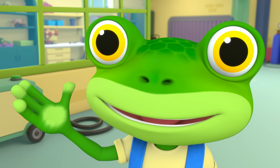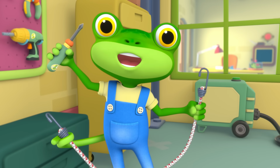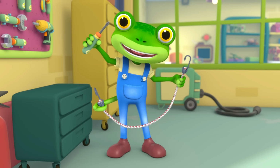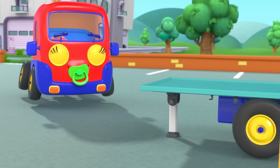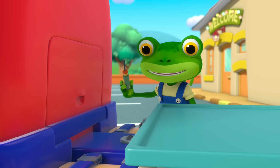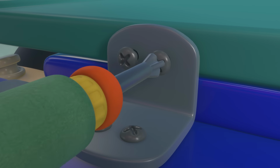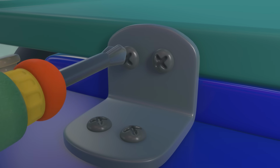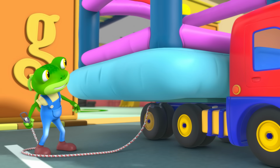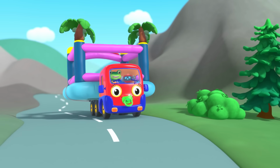What tools do we need? Screwdriver, bungee cords! Gecko's garage, time to fix! Gecko's garage, let's fix this! To turn around Mr. Weasel's luck, let's attach this trailer to Baby Truck, nice and tight, by turning the screws all the way to the right. Now lift the bouncy castle aboard and hold it in place with bungee cords. Go, go, Bouncy Baby Truck!